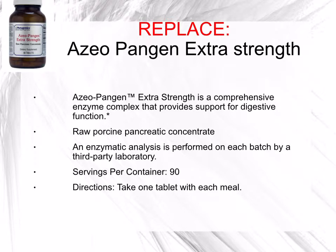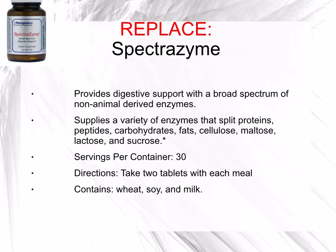Now, if the thought of using porcine pancreatic extracts is not something your patient likes, we do offer plant-based enzyme support. Spectrazyme is a broad spectrum of non-animal derived enzymes, which includes an acid-stable lipase and 3 different proteases that are chosen to provide activity across a broad spectrum of pH ranges.